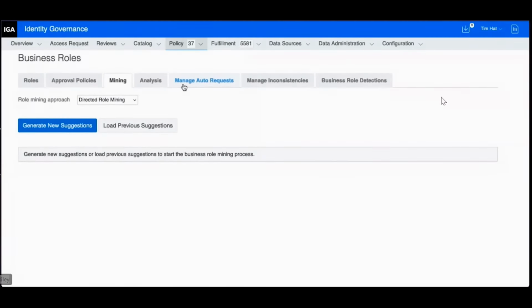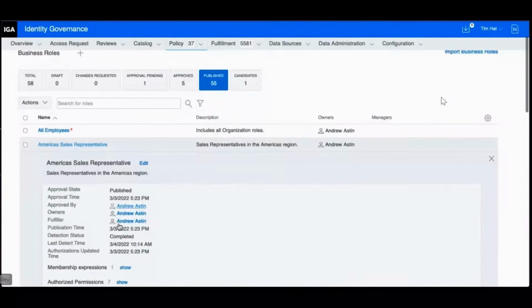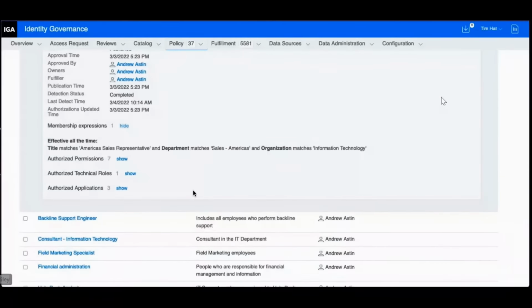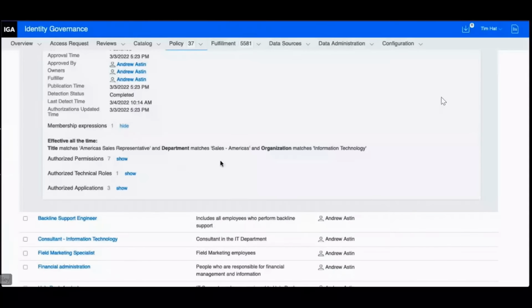And the business roles allow us to manage who's coming in and out of the system and what we want them to have authorization for. There are two aspects to business roles. The roles allow them to see who should be in a role. Here's a membership expression to show how this role, for example, is defined. This role is defined for people who have a title of America's Sales Representative, and they're in the Sales Americas Department, and their organization is information technology.